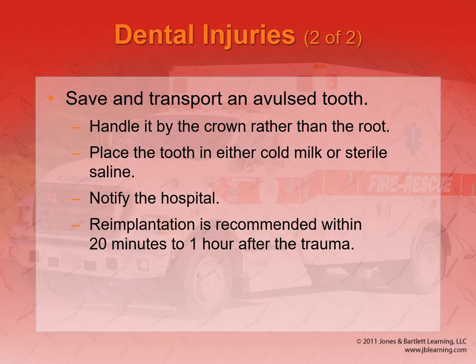Now, if you can find the tooth, and it's an adult, you can potentially put that tooth back in the mouth. You want to handle it by the top of the tooth, the part that we see, not the root. And you can place it in milk or sterile saline or water. Honestly, if I had water, I would place it in whatever I could, even if it's tap water. That's better than nothing.